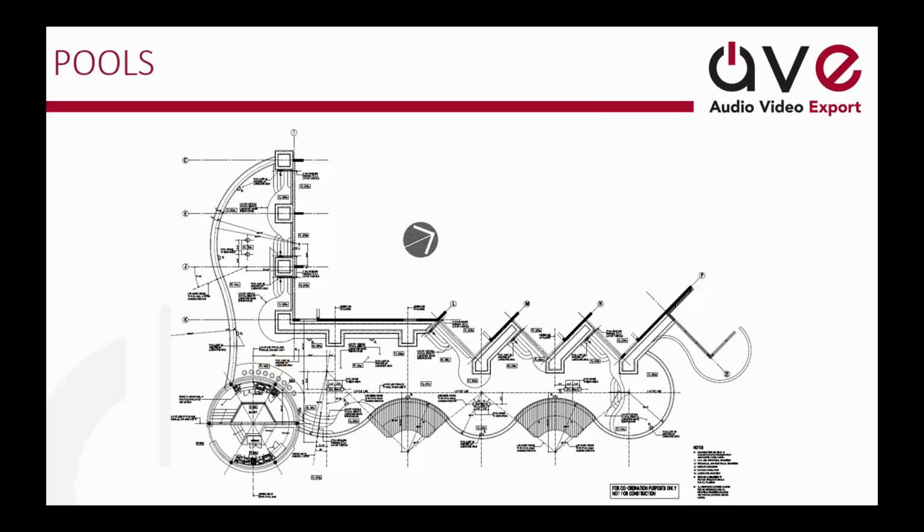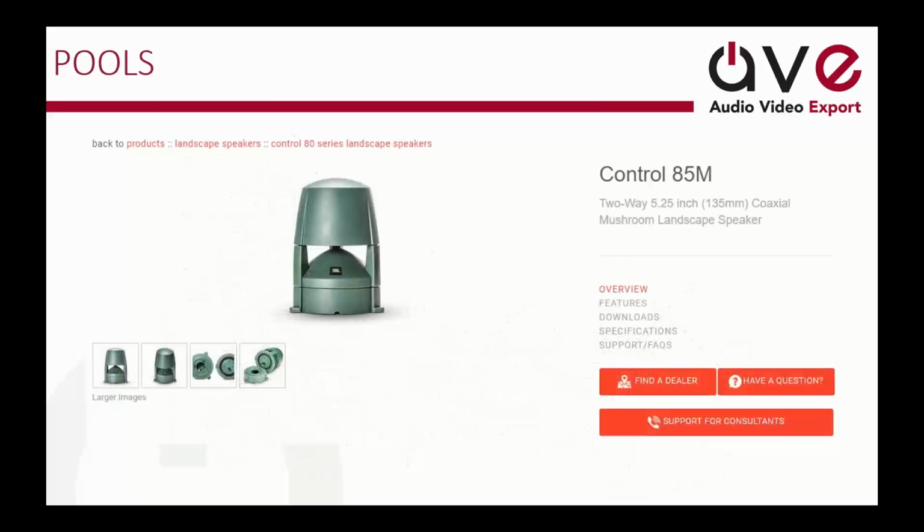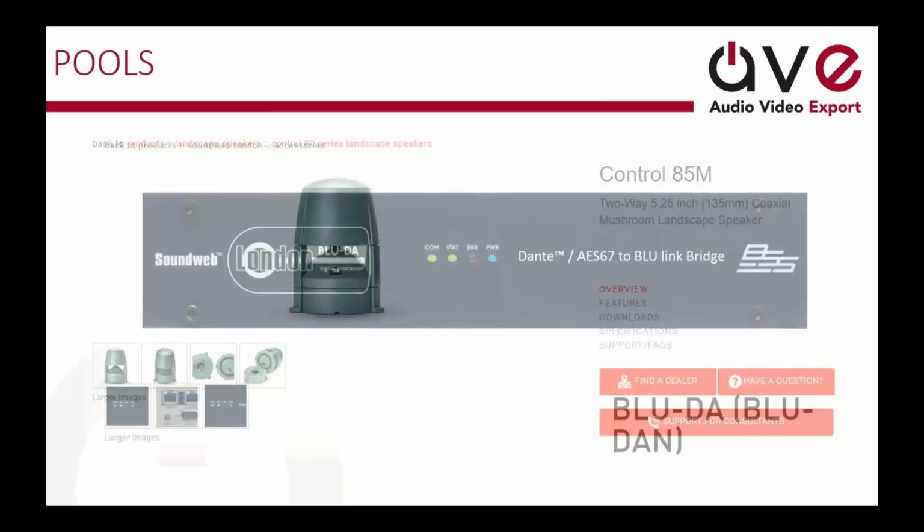So we wanted a mixture of different kinds of speakers here. And amongst that is going to be your Control 80 series. There are two sizes. There's the 5 1/4 inch and then the 8 inch. And this is designed for background. It's colloquially known as the mushroom landscape speakers that famously look like some of our competitors. It's very simple. It's easy to use. They include a 70-volt transformer, and all speakers can be used at 8 ohms.